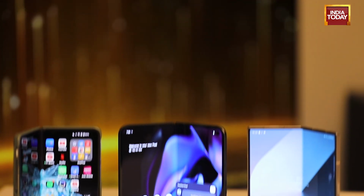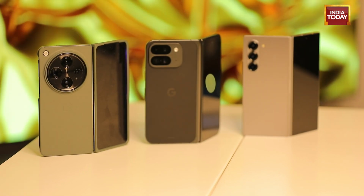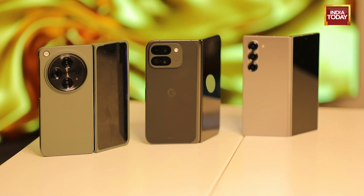And within that, a niche known as foldables. I kid you not, 8 lakh units, nearly 1 million units will be sold by the end of this year. And the foldable space has grown by nearly 20% since last year.